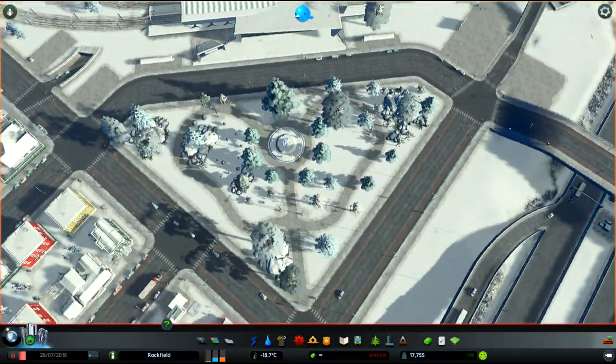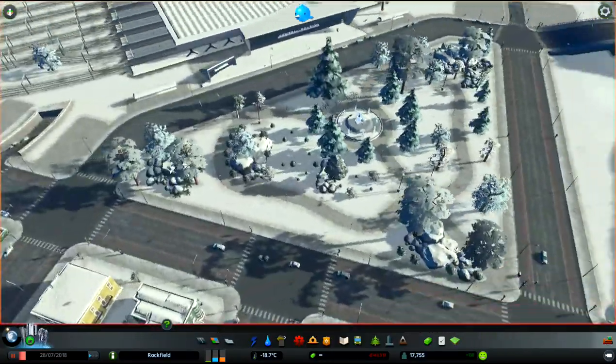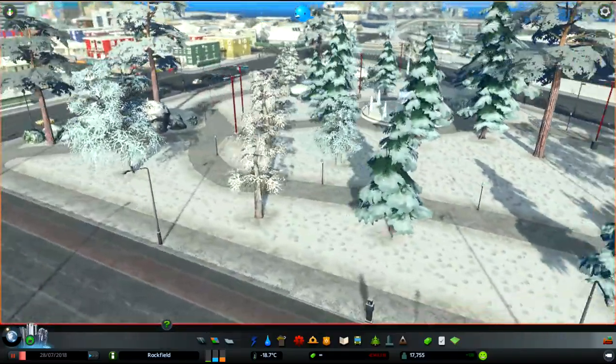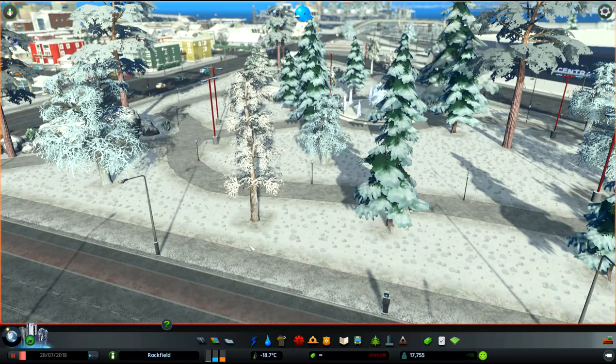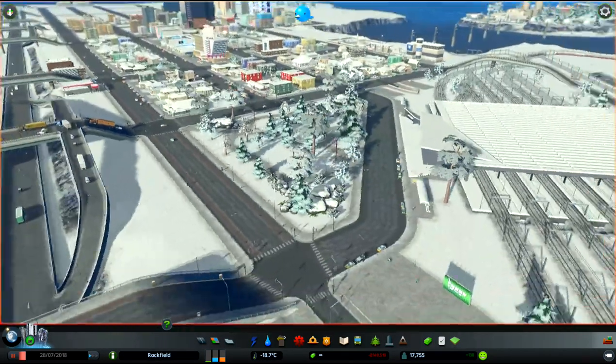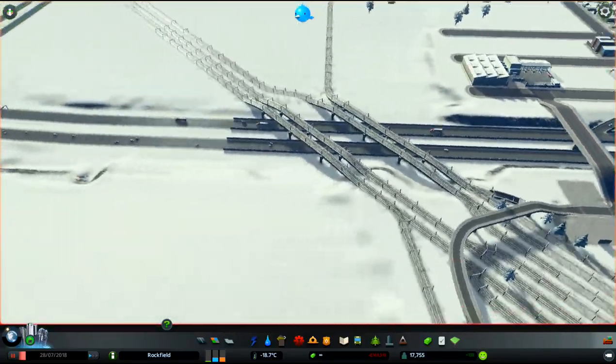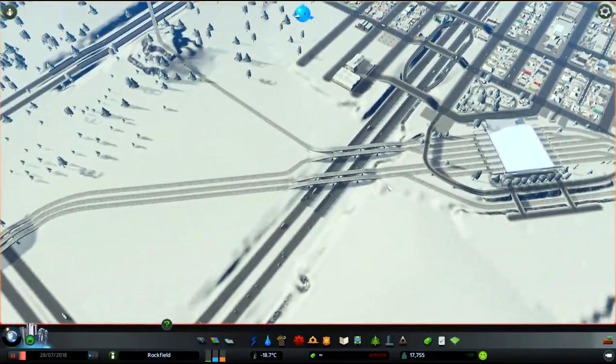I've got a park over here. That's also pretty cool. From a distance it seems a little bit off, but if you go a little bit closer you can see all those branches of the trees. So yeah, that's pretty cool. We've got some parking space over here. And what I did over here, that's pretty interesting as well.